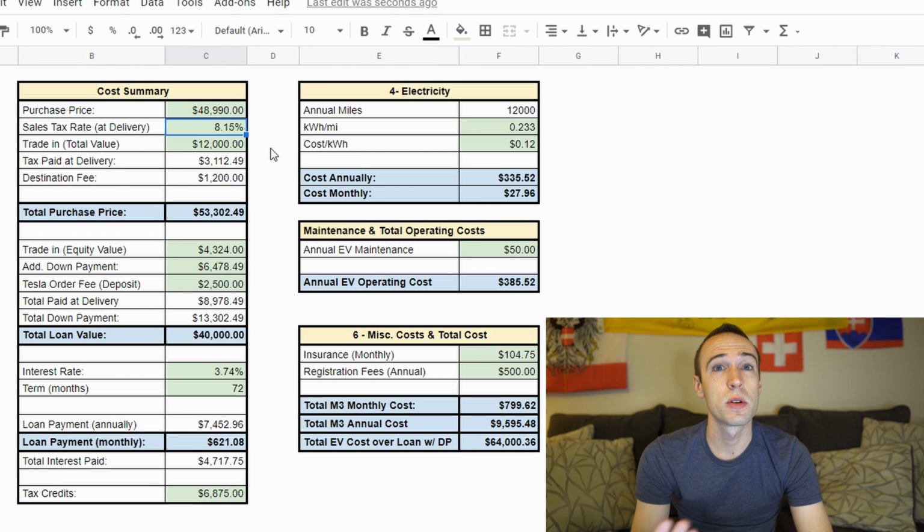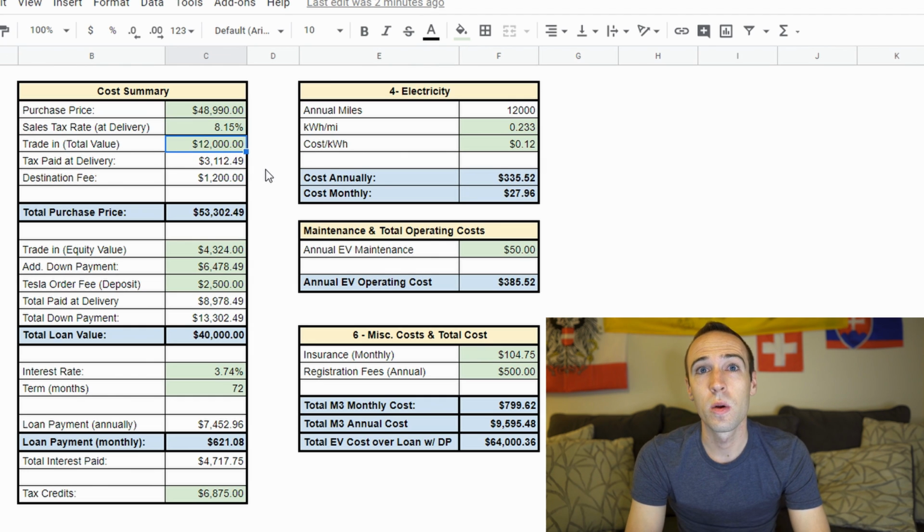But in order to know how much sales tax you're going to have to pay, you have to know whether or not you're trading in a vehicle. Because in most states in the US, there's a tax break if you're trading in your vehicle when buying a new one. So since I traded in my car for $12,000, that actually lowered the taxable amount of my purchase by $12,000. And at an 8.15% sales tax rate, that saved me almost $1,000 in tax at the time of purchase.